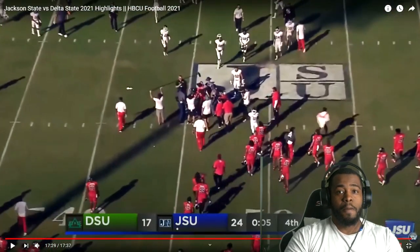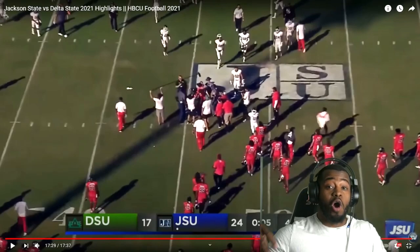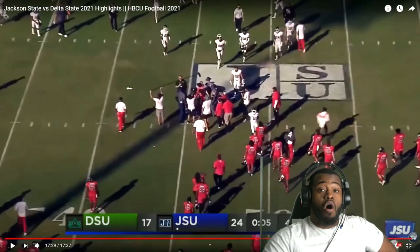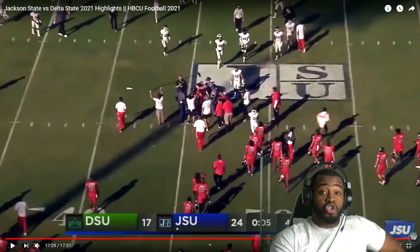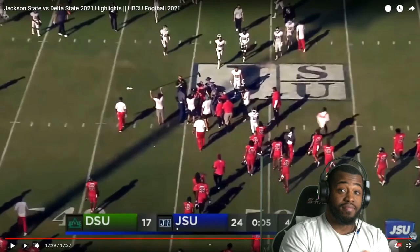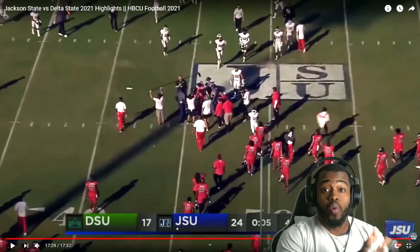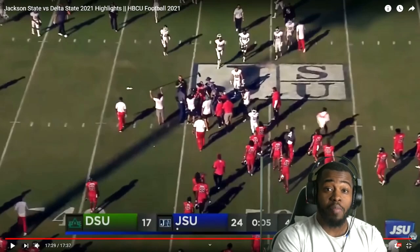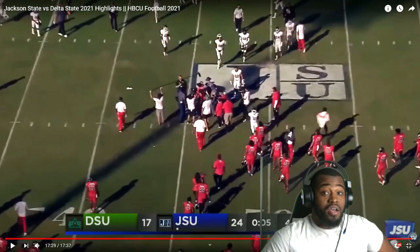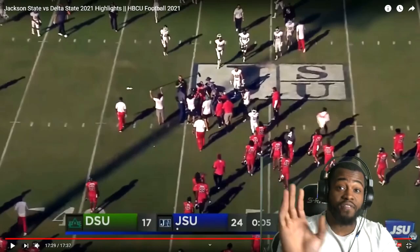Good. Nice. All right. Look, Jackson State, y'all gotta get back to the drawing board. Yeah, y'all won, but y'all gave up the most points y'all gave up all year to a Division II team. Y'all have a bye week, so that gives y'all a week to prepare for what could come down to who comes out in the East. So y'all better stand your ground. Y'all better do whatever it is you have to do to be prepared.